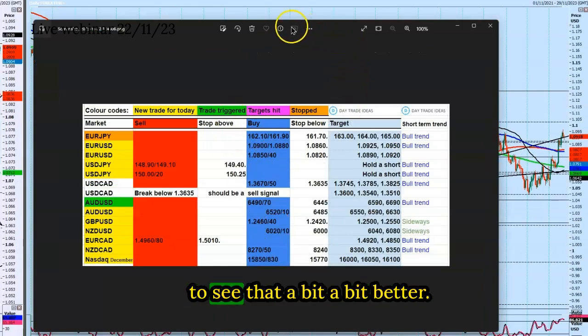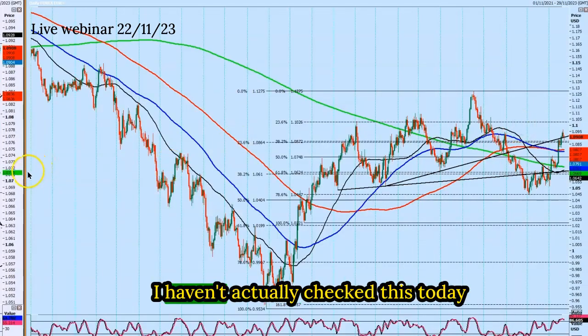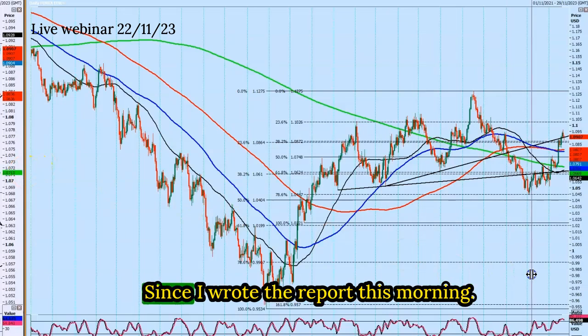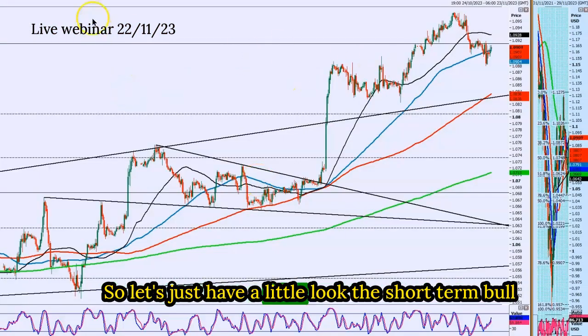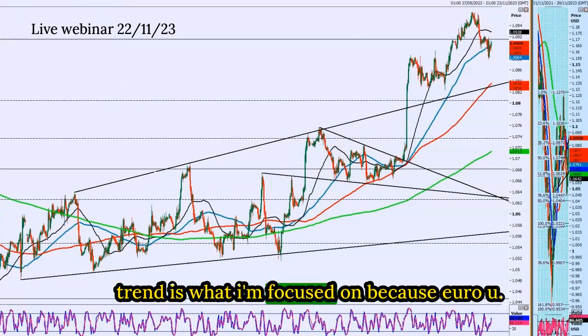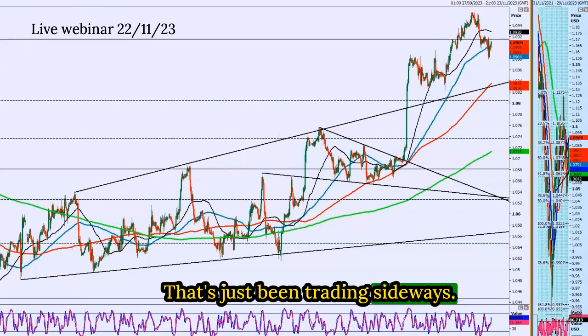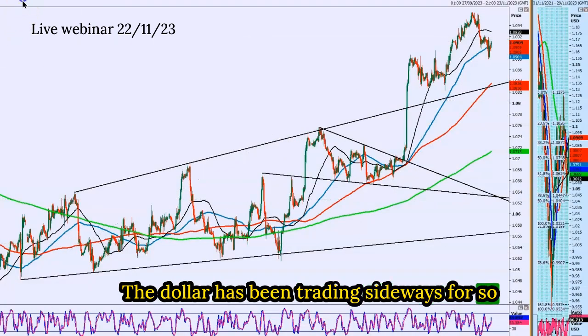Oh, there you go. You might be able to see that a bit better. 109.00, 108.80 is my buy level. Now, I haven't actually checked this today since I wrote the report this morning, so let's just have a little look. The short-term bull trend is what I'm focused on because Euro US dollar is another one of those markets that's just been trading sideways. The dollar has been trading sideways for so long now.